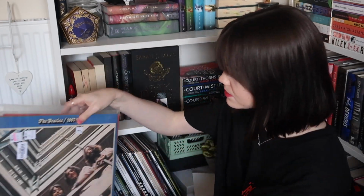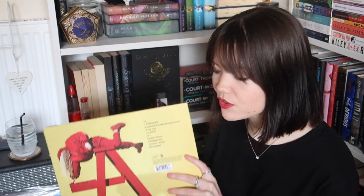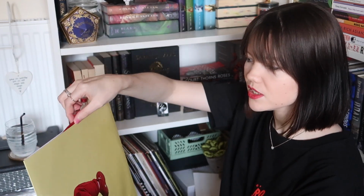2 LPs. Then we have Billie Eilish. So I only have her EP because it's my favourite work of hers. I was a very early Billie fan. I just don't love her recent stuff as much. This is the standard pressing, which is actually red. Lyrics and a picture, and then it's just like opaque red. Nice heavyweight vinyl. Very thankful to own this, and this was a gift, same friend who gave me Royal Albert Hall.